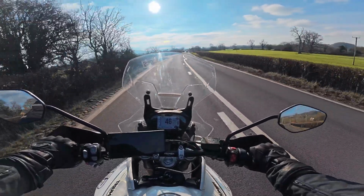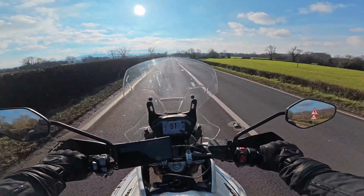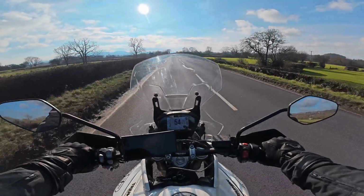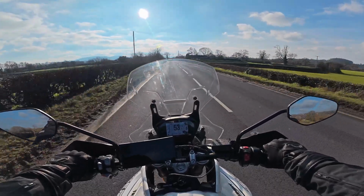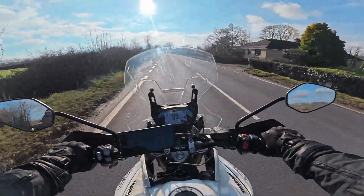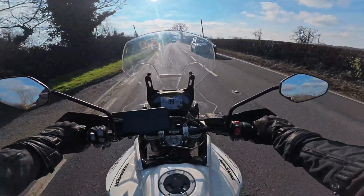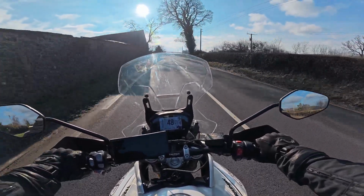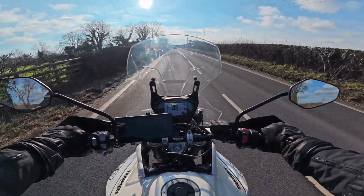So this bike, if you're familiar with the XRT models, comes with lots of optional extras. You've got the heated grips, you've got the heated seat, you've got cruise control. Trying to think what else it has. Obviously ABS, traction control. It's got the screen as well. So the TFT screen, I think this is the first version of the Tigers that introduced that.